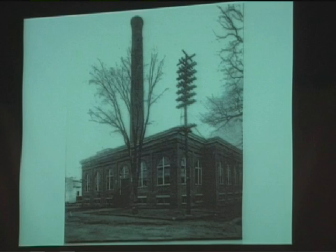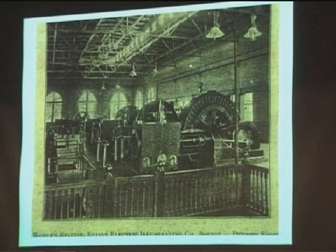The inside of that building is a beautiful big old room. They call it the dynamo room. A lot of old equipment, a lot of brass fixtures, kind of a neat old place. If you worked for Edison, maybe you remember some of this.